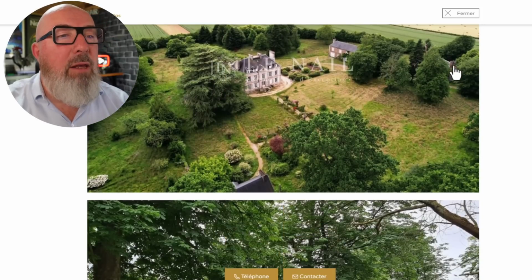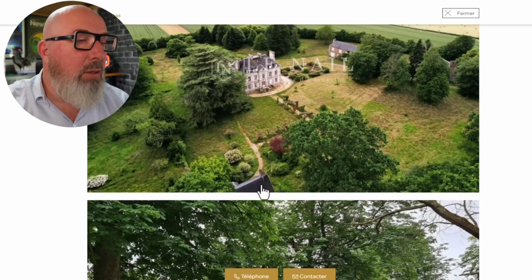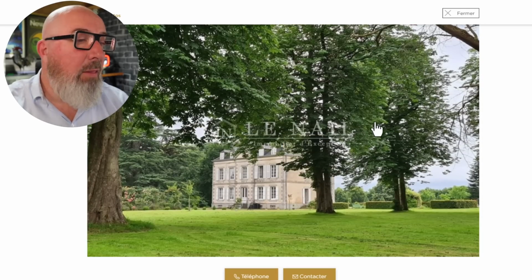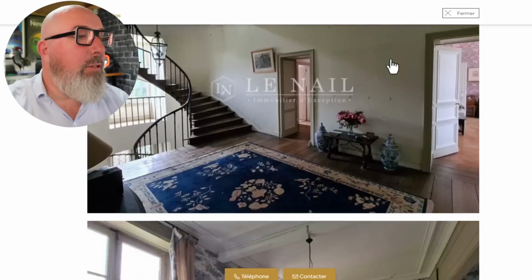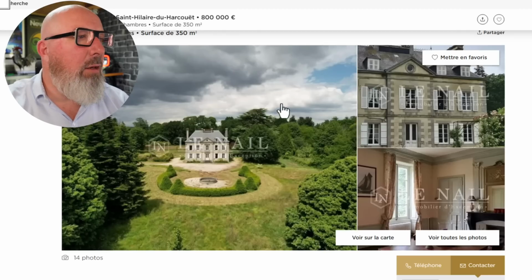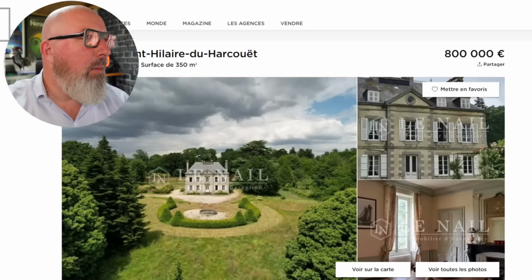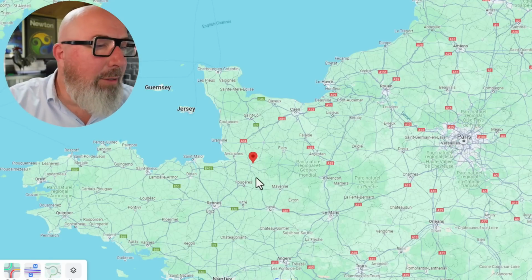There you go, there's a house there. I'm guessing it's a stable block. That'll be the other cottage, the smaller cottage we saw, and the chateau itself. All very nice looking. And situation wise, remember the price on this, 800,000 euros. Like I said, situated near Saint-Hilaire-d'Arquette.